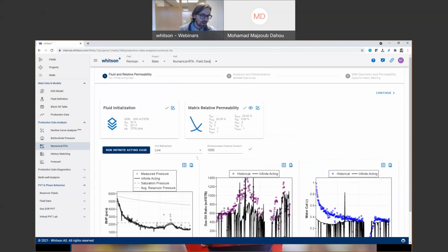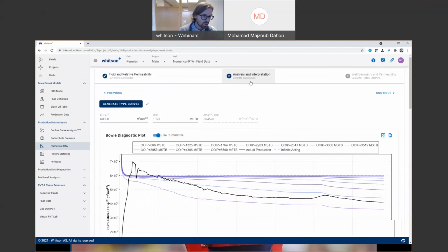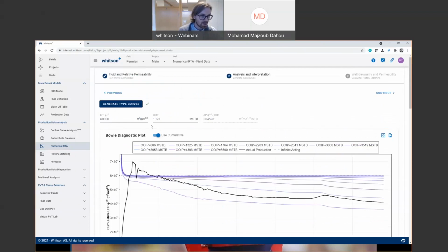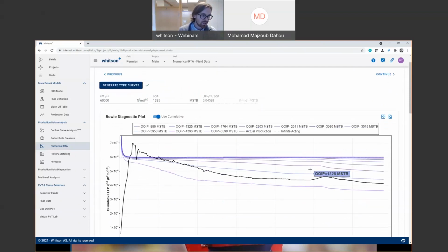Of course, the data quality, etc., of the data you have will have an impact on the analysis. And on purpose, I wanted to just show how complicated it can be with some bad data for a case right here, where mainly the key plot, the Bowie diagnostic plot, is maybe a little bit hard to conclude on whether this is a good fit or not. But we see 60,000, and maybe this OIP stem right here, that's a decent job.